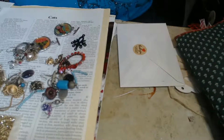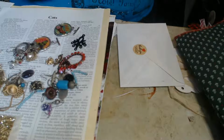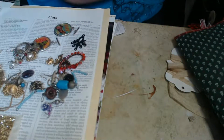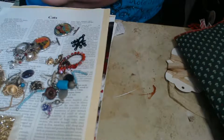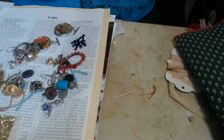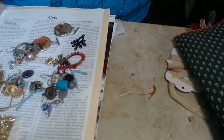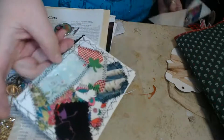It's not it. It must be in the bag. I separated them out into bags. And it must be in the other bag. I think it's this one right here. Yes, it's this one right here. This one is done all fabric.